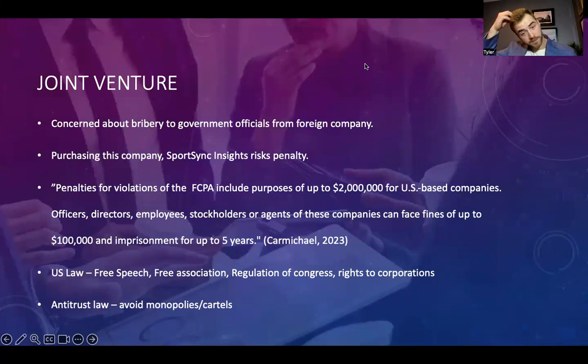When looking at the joint venture situation, we would definitely be concerned about the bribery of government officials by the foreign company. If we were able to purchase this company, I believe it was after 3 years of working with them through the joint venture, and we understood that they were bribing government officials in their personal company, this would be a very high cause of concern for us at SportsSync Insight, as we could risk the penalties associated with this business. I just plugged a quote in here: penalties for violations of the FCPA include fines of up to $2 million for US-based companies, and officers, directors, employees, stockholders, or agents of these companies can face fines up to $100,000 and imprisonment up to 5 years. So obviously, if we're working with this company, we want to be very sure how they're operating their business, and if they are dealing with some sketchy stuff on their side, we would probably stay away from purchasing that joint venture in the future.